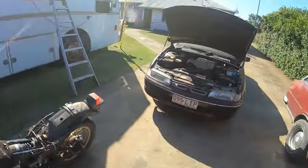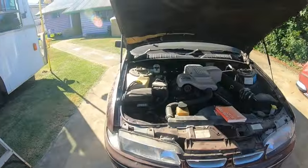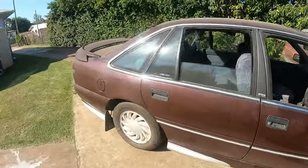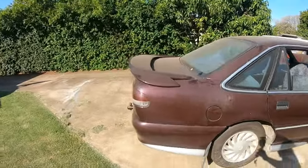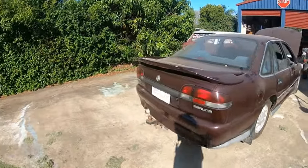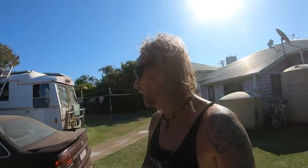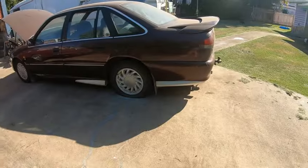So anyway, this is what it is. 1996 Bel Air Dunny Door. This was a bit of a Rolls Royce in its day, as far as Dunny Doors are concerned. I did have a bit of a look online. The average one of these in up and running and going condition, tyres flat, but I'll pump that up. Going condition, not too bad.